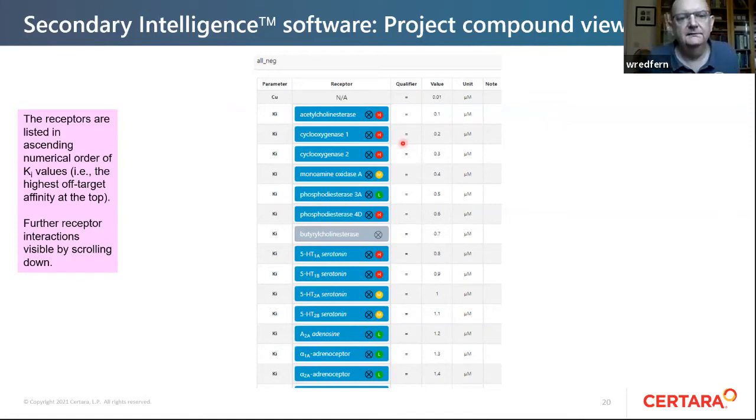You'll notice that it's not the case that all the ones at the top are red, and that will actually reveal the fact that the occupancy required for different receptors for an effect varies between receptors. So it's not straightforward that you'll get red right at the top, and that's the key to the whole software and type of analysis.